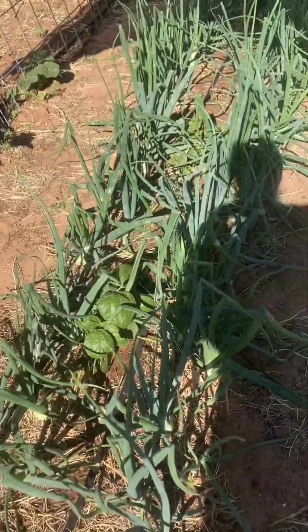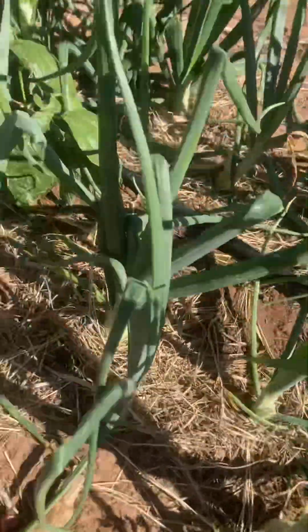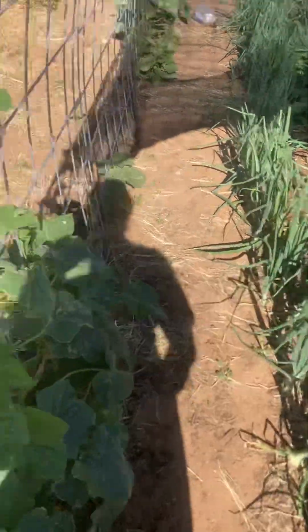These are the long day and intermediate day onions, and you see they're starting to form a bulb. This was just an experiment I was going to do, and I'm very happy with how it looks so far.